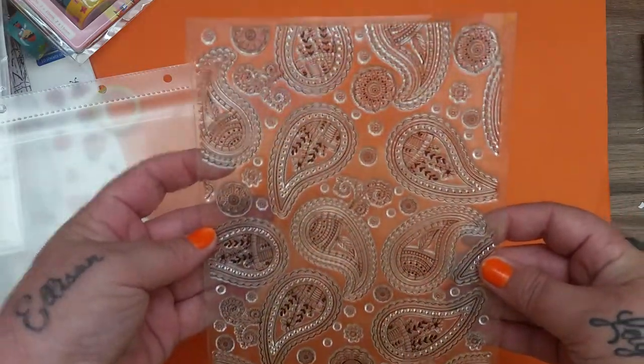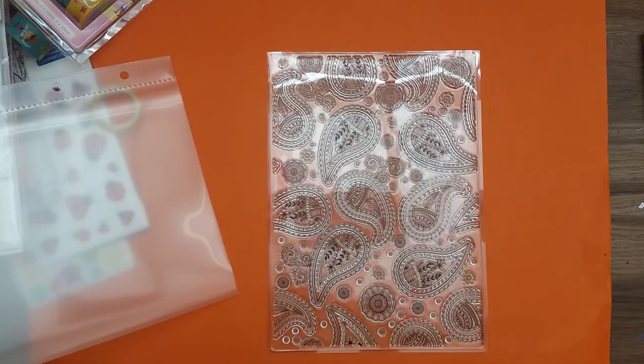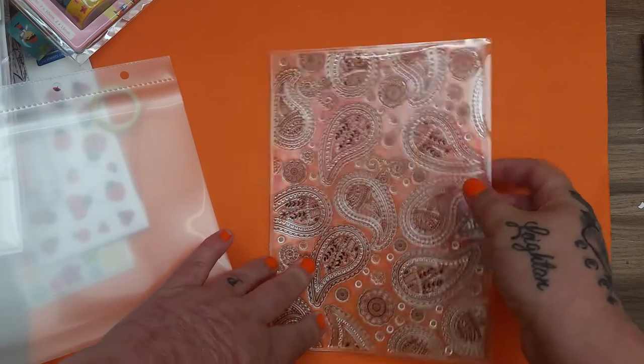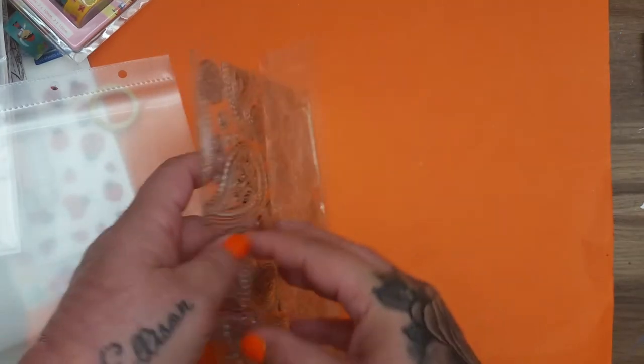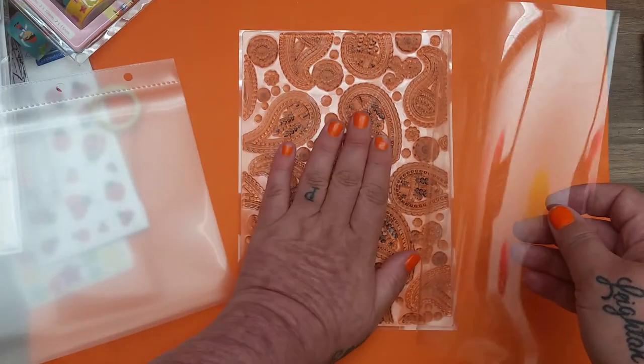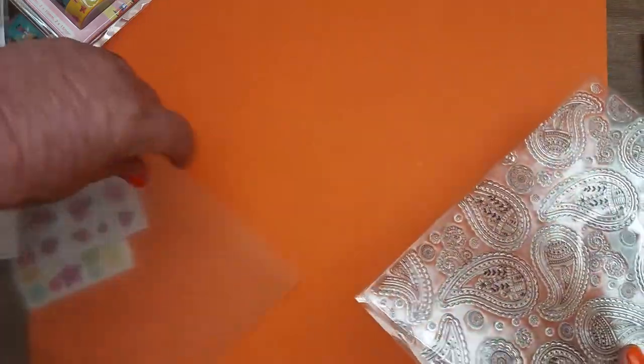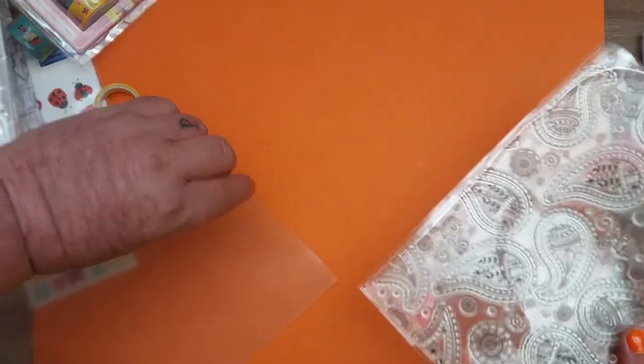That is absolutely beautiful. And what I do with these big stamps, when I use them in journals and things for creating backgrounds, I just take them off the plastic, put them onto either my desk or my glass mat and use them that way and take the paper to the stamp, and they work perfectly. That's just the way I use them. I do have a huge big block that you can use, but I just like doing it that way.